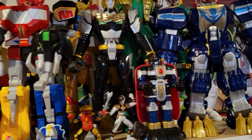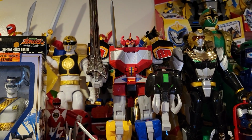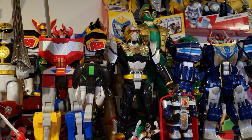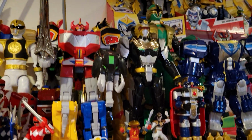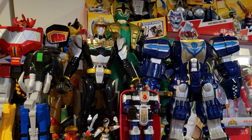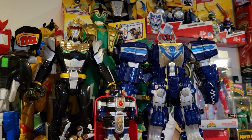Got the Imaginext Goldar back there. He's pretty big. That's the 12-inch basic White Ranger figure. This is the Megazord that was released by Hasbro as separate Zords. So that Megazord does come apart. Then we have the talking Robo Knight figure from Power Rangers Megaforce.